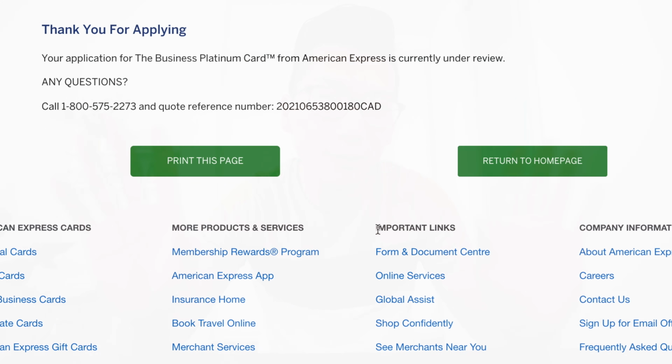And you wait and you wait and you wait and your palms get a little sweaty, and then the page refreshes and it says, we cannot give you an instant decision at this time. Please wait for a letter in the mail within 7 to 10 business days. Yeah, that feeling. It kind of sucks.